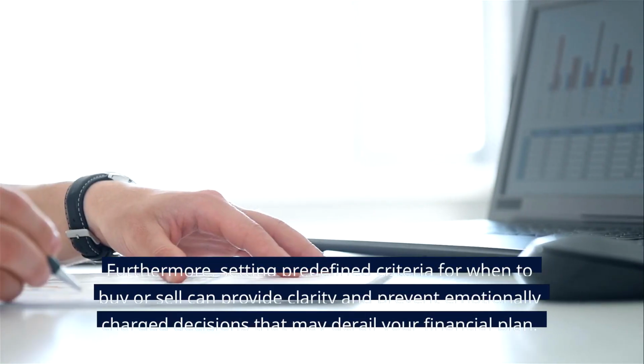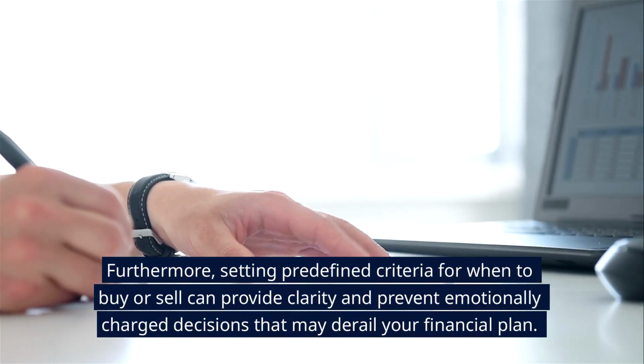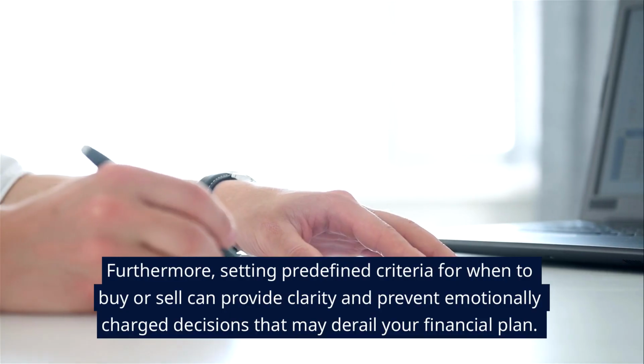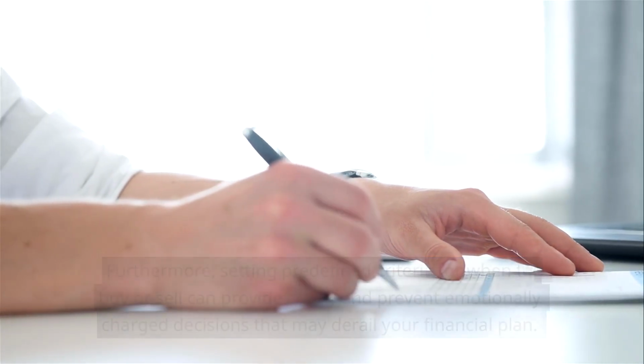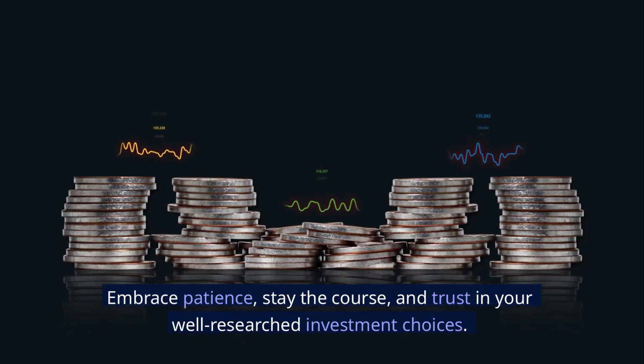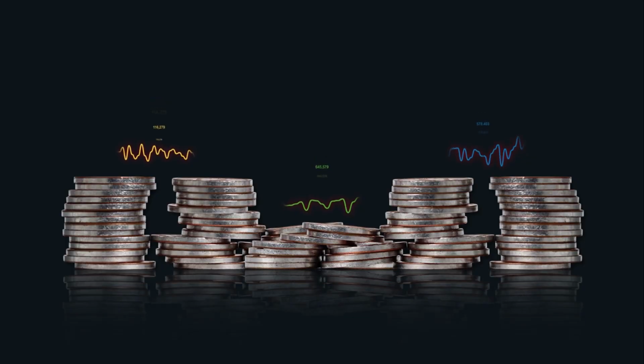Furthermore, setting predefined criteria for when to buy or sell can provide clarity and prevent emotionally charged decisions that may derail your financial plan. Embrace patience, stay the course, and trust in your well-researched investment choices.